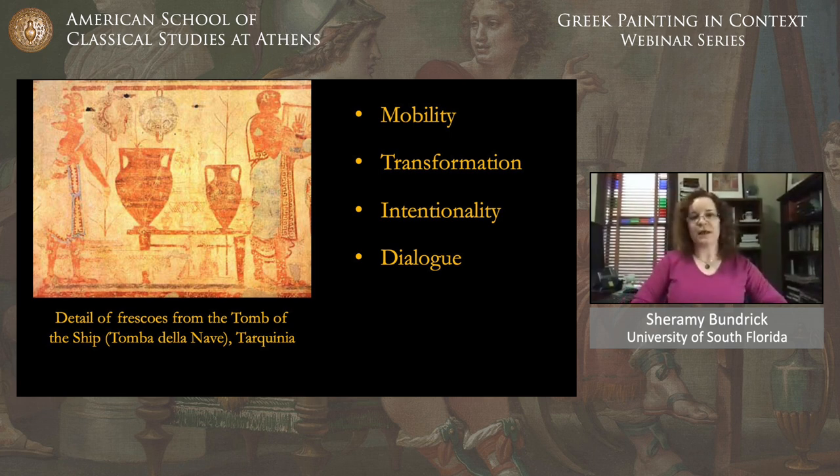Secondly, we can speak about transformation. As Athenian vases crossed over into Etruscan territory and shifted from export to import, they also transformed along the way as well. I use the terms Etruscanized and Etruscanization to talk about this process as the opposite of Hellenization, but other sorts of terms will do as well. So for example, in the conclusion chapter of my book, I bring in the word glocalization, which is a term that other scholars have used recently for other material.